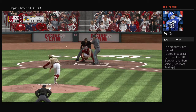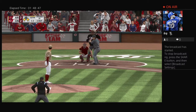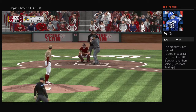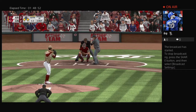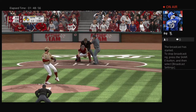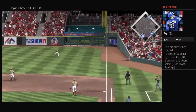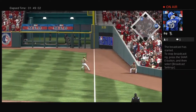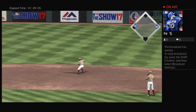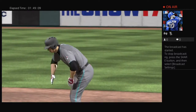The 1-1 pitch. There's a swing and a ball lifted to left, but back in the seats, out of play. It's 1-2. Now the 1-2 pitch. And here's a ball hit in the air. And that will get down as he delivers a big one here. It's a base hit. And that'll score the runner from third as they seize control here, 3-2.